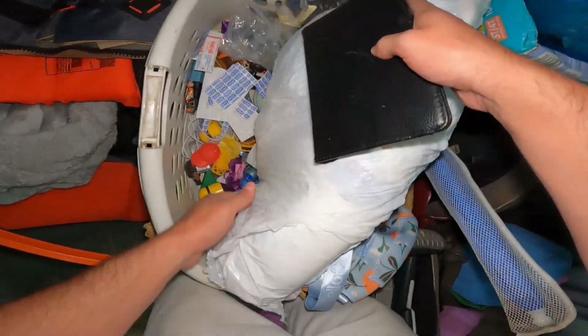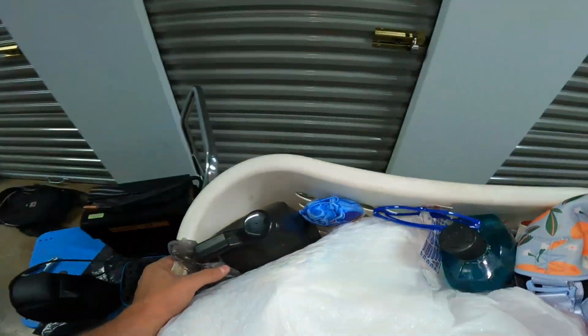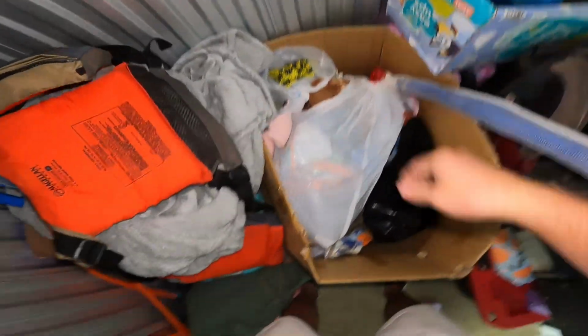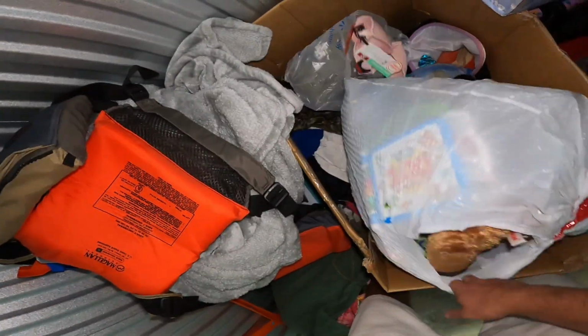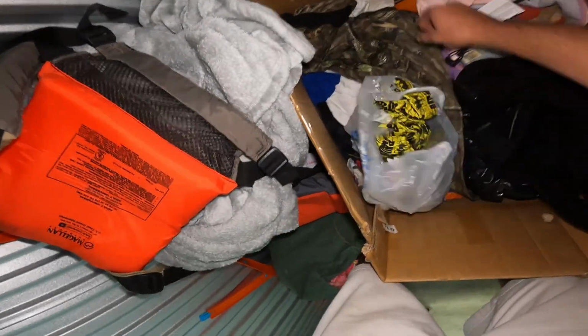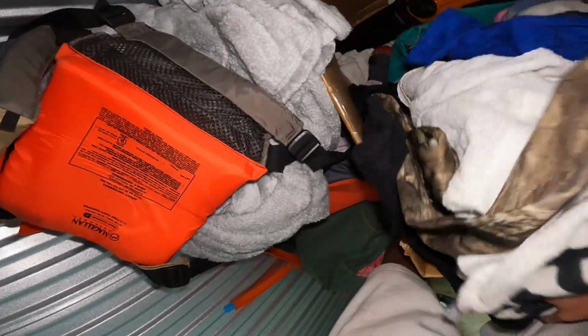Definitely an older one. Better than no tablet, I guess. Let's see. I like the fact that there's a big box in here. Makes it easier to carry all out. It's looking like this is all just clothes, man.